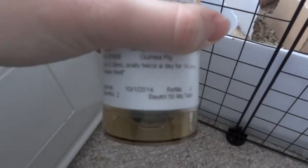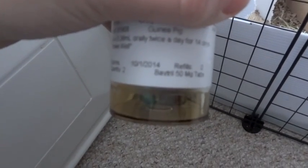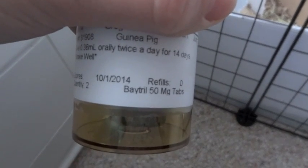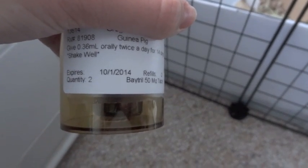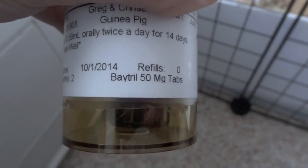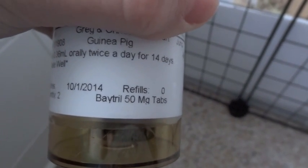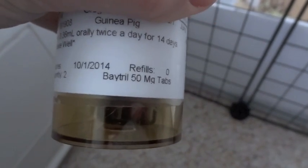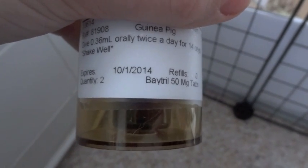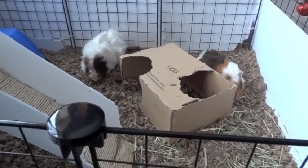So her antibiotics, there, I'll show if it will focus. Trying to get it to focus. So it's for orally, twice daily. It's 0.36 milliliters. There we go. Now it's focusing. I have to shake it well. It's Baytril, so that's the antibiotics. They're actually just ground up Baytril tablets, and then those are put into a strawberry syrup sort of mixture. So hopefully she likes it, and it's for 2 weeks, or until it's done. And it doesn't have to be refrigerated or anything like that.